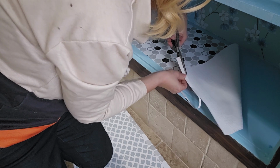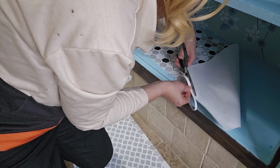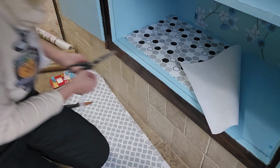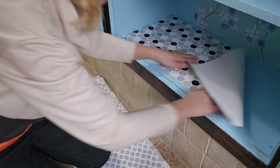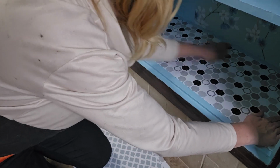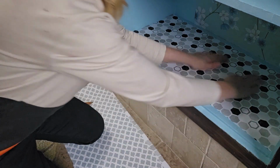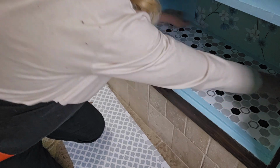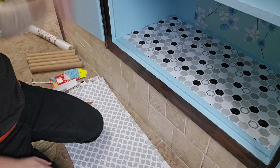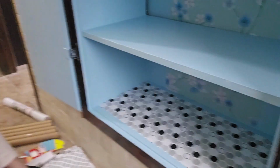If I could find the X-Acto knife, then it would be so much easier because I just have to go across it a couple times with the X-Acto knife. This utility knife, or this paring knife, is just not sharp enough to cut through all of this. So that shelf is done. So I'm going to do the exact same thing to the other shelves, and then I will be back.